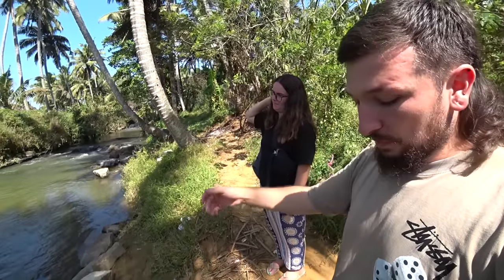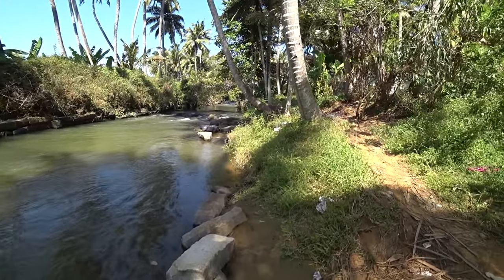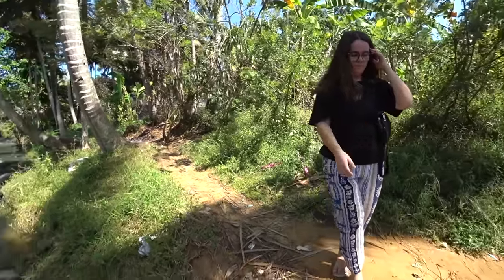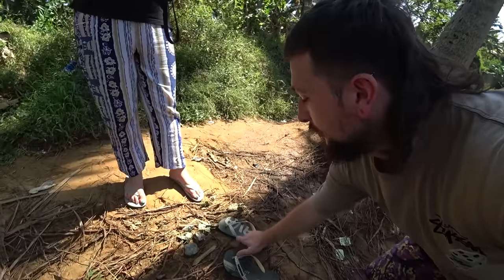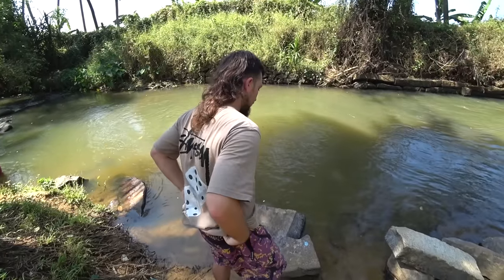It looks nice and cool though. It does look cool. And it does look fairly clean, like there's probably a bit of rubbish, but I guess we're near to the source. I mean, the problem in India is a lot of the waterways are very dirty, but this looks very clean, so we'll get our wild Indian dip in. I'll have to pass the camera to you, Leash. Are you going in with the top on?